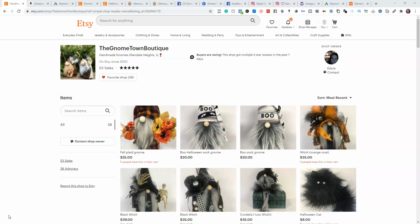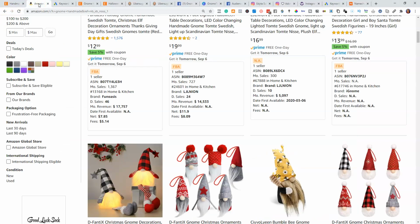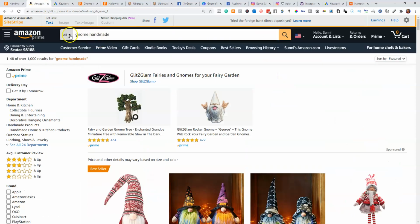The first thing I like to do whenever I'm doing brand research is start with Amazon first and work my way backwards. So if I go to Amazon and I type in gnome, there's a couple of things I learned about this keyword. First of all, gnome is used a lot in computer science, which I did not know. And so half of the keywords that come up to describe this brand actually have to do with computer science.